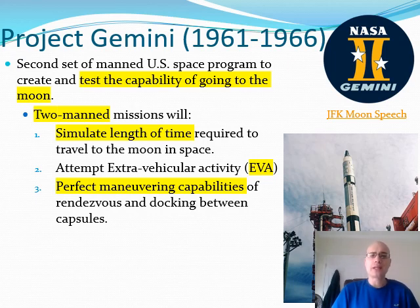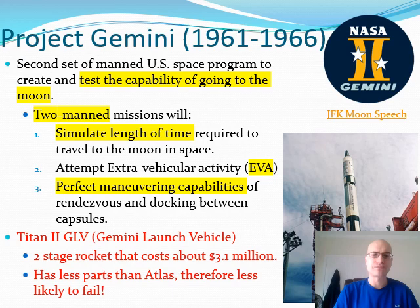We need to simulate the length of time necessary to travel to the moon and back, so we get to have manned missions that are up in space longer. We need to attempt an EVA, aka we need to get men to leave the space vehicle for the first time ever. And we need to develop the technologies of rendezvousing and docking in space. These are major feats. These are going to be major milestones in Project Gemini.